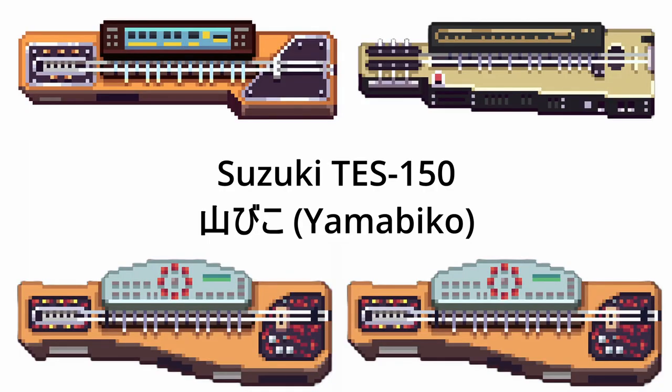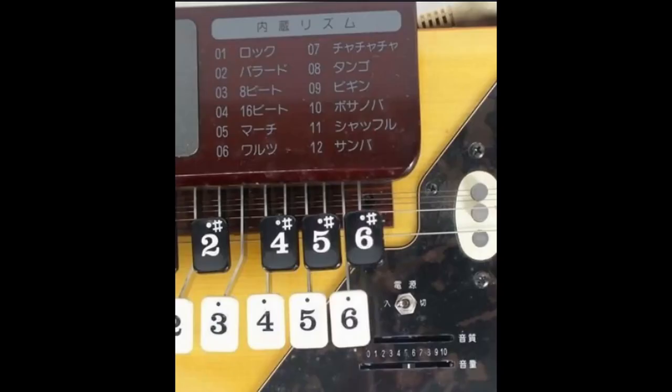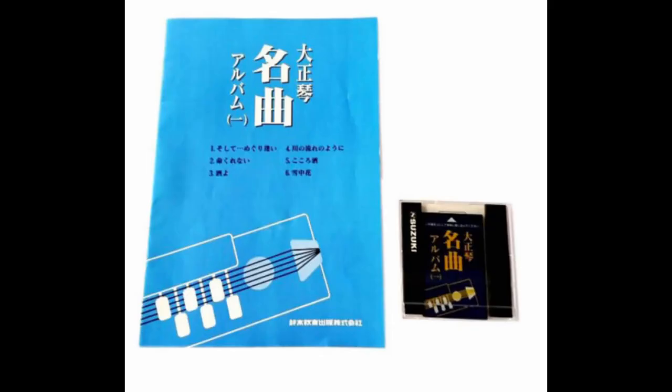Next up we have the Suzuki Yamabiko, which translates as Echo. This was Suzuki's follow-up in 1995 for 98,500 yen. This one has 27 buttons and 5 strings rather than 6 strings. There's 8 built-in songs, and we still have specialized ROM cards which add additional songs, this time 6 per card.